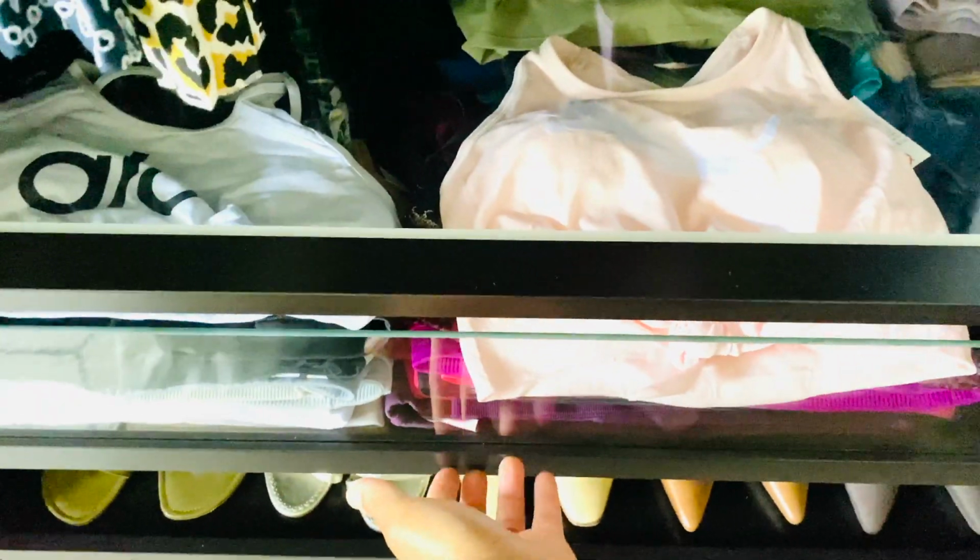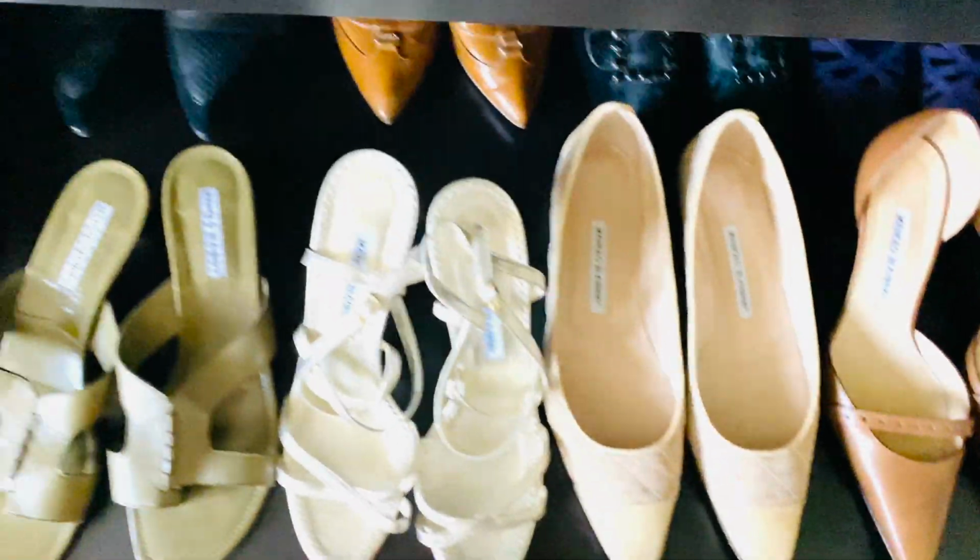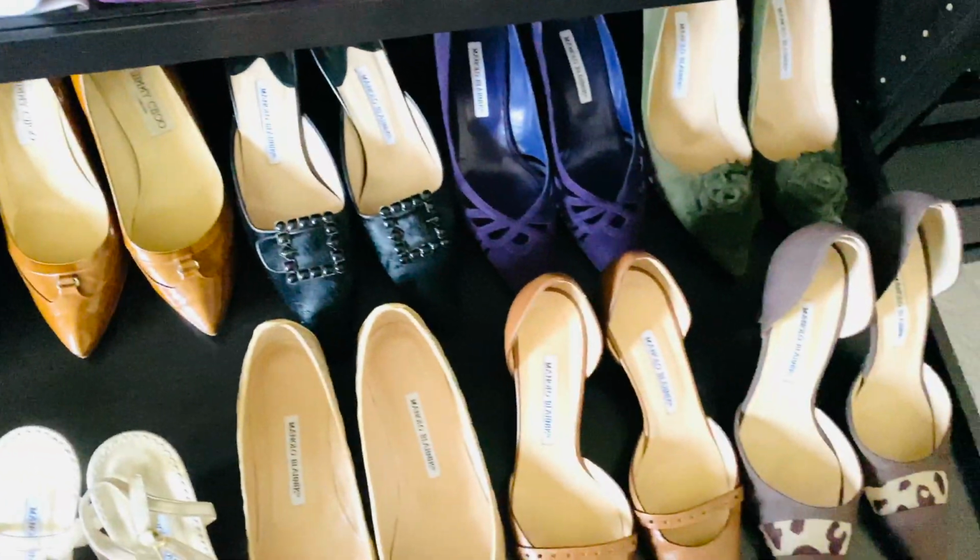And then in the first drawer, I made sure it was glass because I wanted to see my sports bras because I love to do yoga a lot. So in here I have all my sports bras, super organized. And then over here in the second one I have my leggings to match it. And then I have more shoes, more shoes that pull out here.